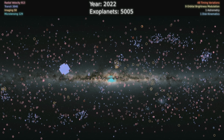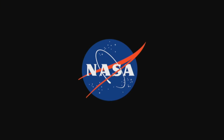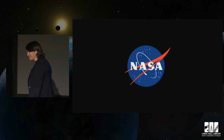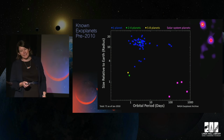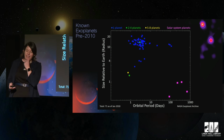So in 30 years, we went from just this idea, and I would say it wasn't even an idea, I would say it was a hope, right? We wanted there to be other planets. We wanted not to be the only solar system. We went from a hope to 5,000 planets around other stars. And I'd say that's pretty cool. So let's talk about the planets that we found.